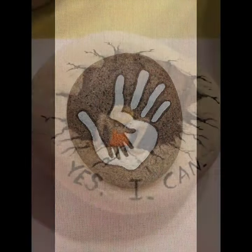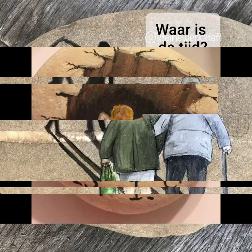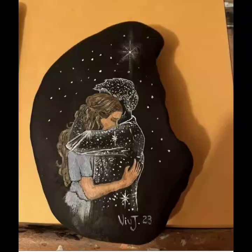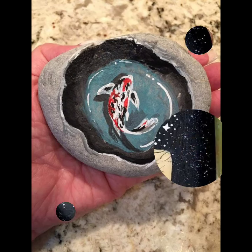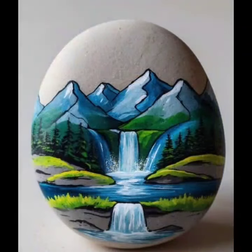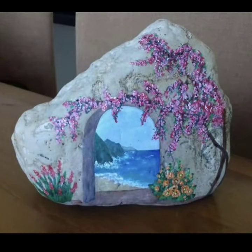It's also a relaxing activity that helps reduce stress and brings out your creativity. Collect rocks with friends. No two designs are ever the same. It's a relaxing activity that helps reduce stress and brings out your creativity.